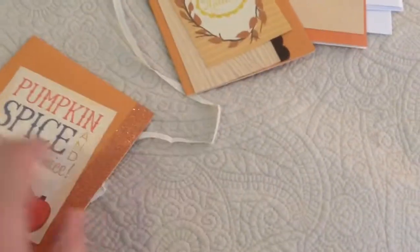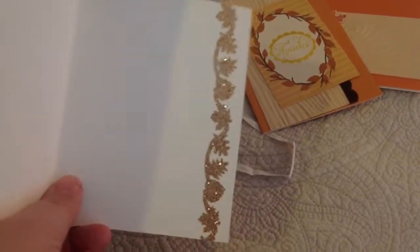So pretty. And then last but not least, I love how she used washi and pumpkin spice and everything nice. Another cute card, and oh, pretty washi. And I didn't get any of this kind of washi from Target Dollar Spot. So pretty, I love it. Okay, so those are her cards. And sorry I'm taking so long.